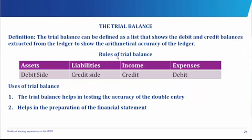Uses of trial balance. 1. The trial balance helps in testing the accuracy of the double entry. The trial balance also helps in the preparation of the financial statements.